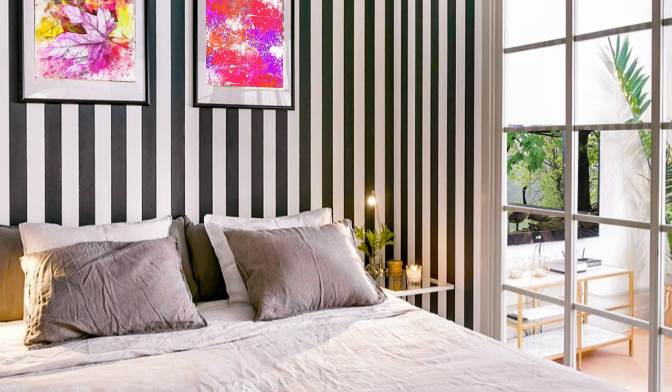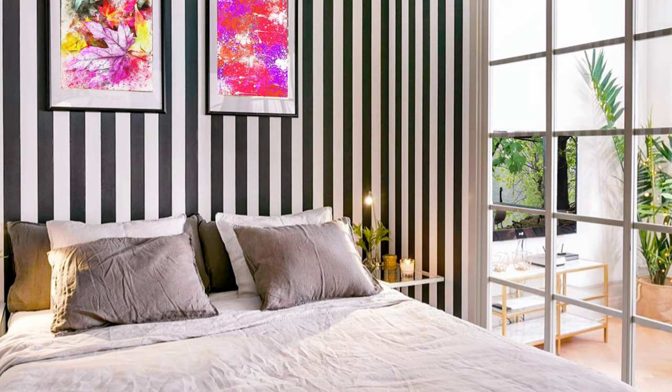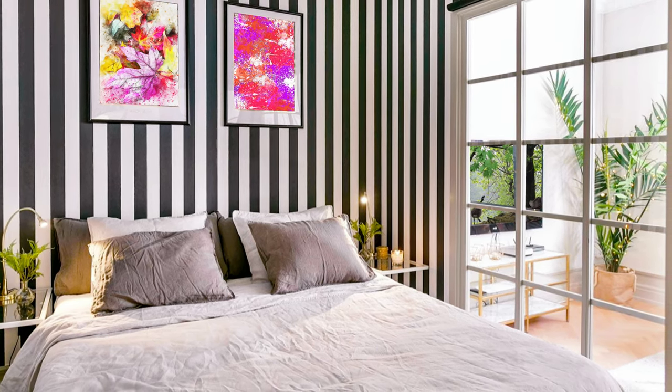Look at this amazing bedroom decor from this image that proves to us how important a modern wallpaper accent wall is for a cozy, comfortable, and contemporary living area.